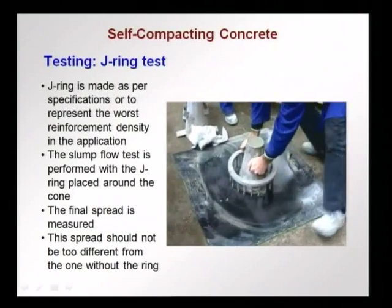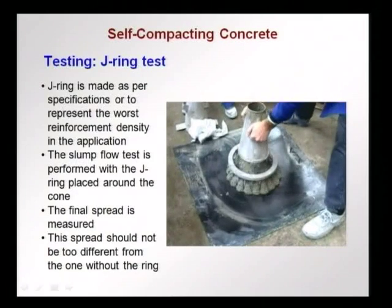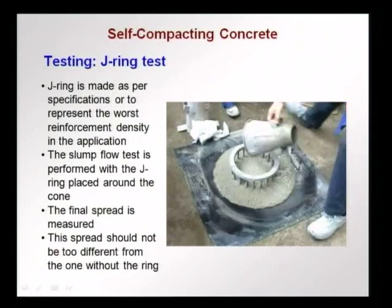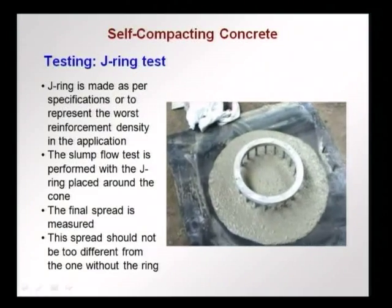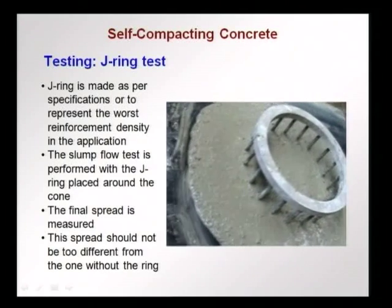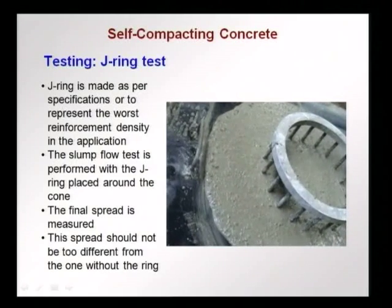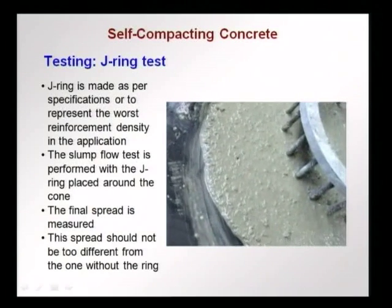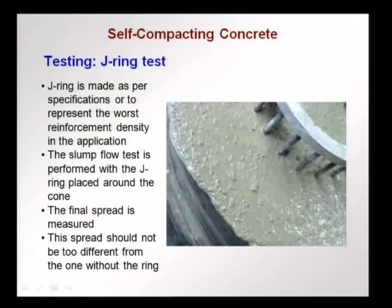The cone has been filled and now it is lifted, and you can see the concrete flowing through the bars of the J ring. Now, if this was a bad concrete, not self compactable, you would see aggregates piled up in the center and only paste and water flowing through and reaching the edges, but you see here in the present case we have a good concrete.